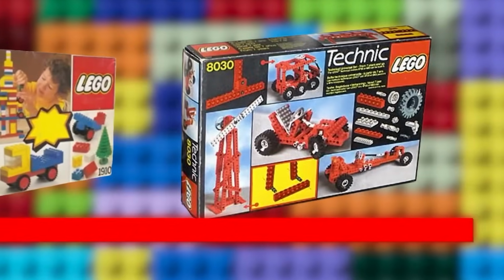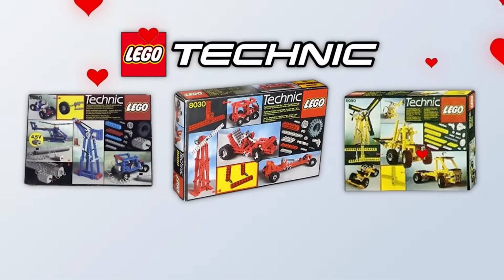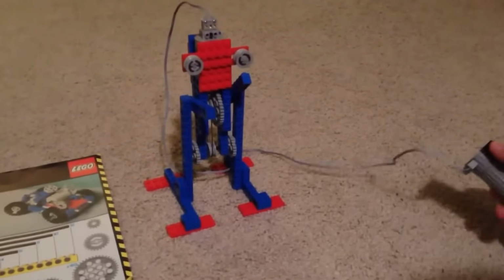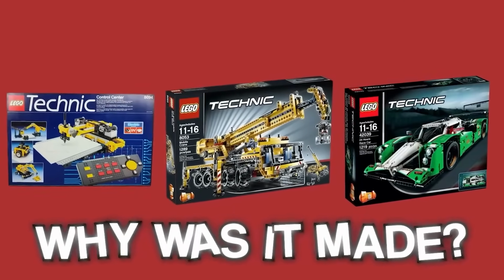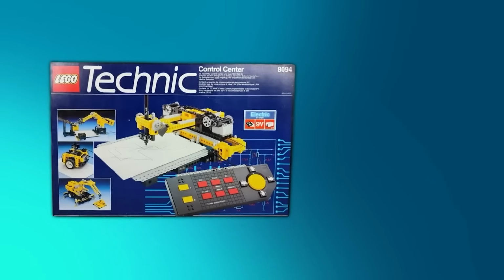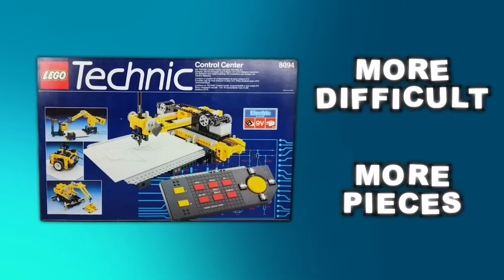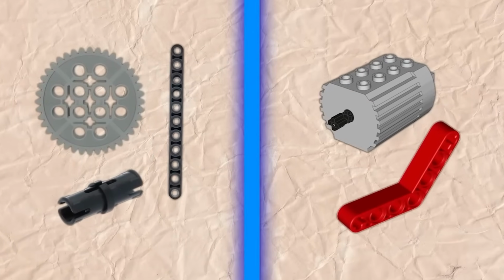LEGO continued releasing more experimental sets, and they just kept on working. People were absolutely loving the Technic line, so it made complete sense for LEGO to keep upping the ante. The whole reason LEGO Technic was even made in the first place was to give LEGO fans a more challenging outlet for their building skills, so it only made sense to make the sets more difficult and have more pieces. But what if I told you that along with adding more pieces, LEGO started adding different ones too?